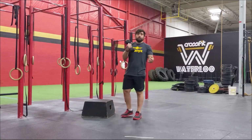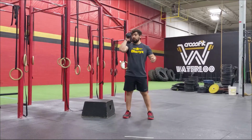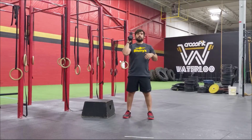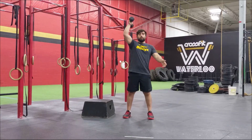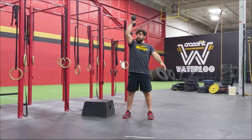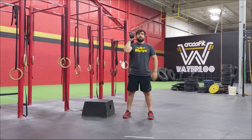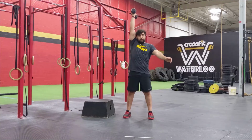So grab an object, we're gonna go 10 reps on the one side, keep this nice and slow. I like to keep the descent nice and slow as I'm coming down, so I'm gonna press it up, squeeze the shoulder blades together, and then keep that elbow in as I'm descending that weight down to my shoulder. And again, reset, make sure everything's nice and tight, and then again, press straight overhead.